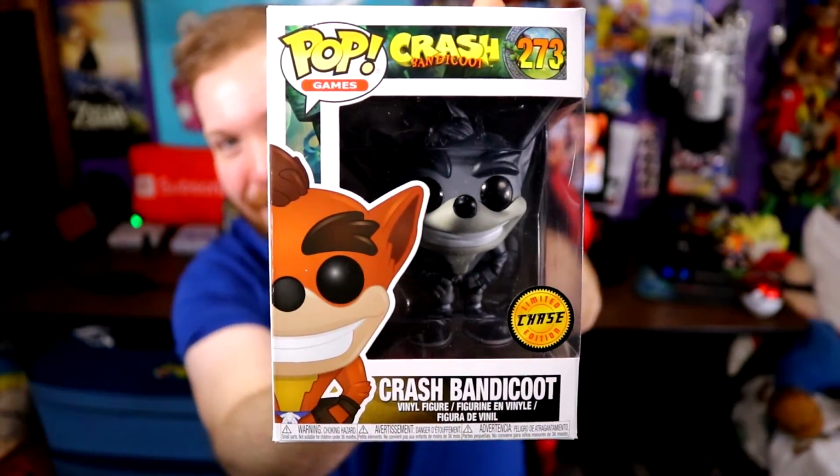I actually got something that I've been looking for months. And that is the Chase Crash Bandicoot Pop. Now, I was swearing that I was gonna go for a complete collection, and I had a few contacts trying to hook me up with the Chase one. Unfortunately, they weren't very successful, but I know a guy here at the flea market that I work at.